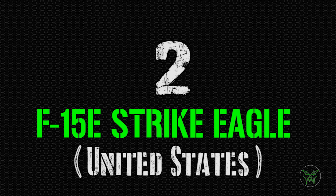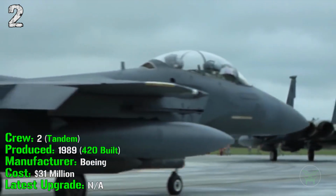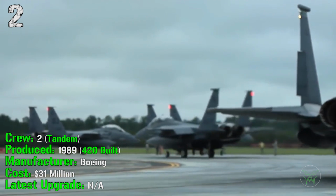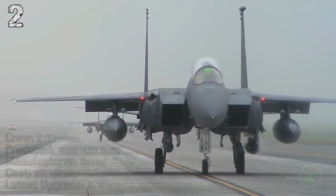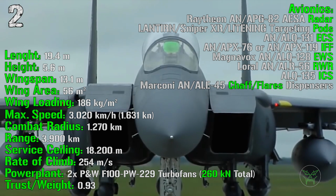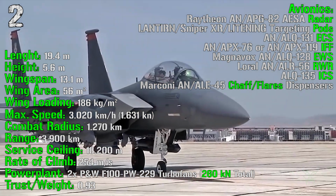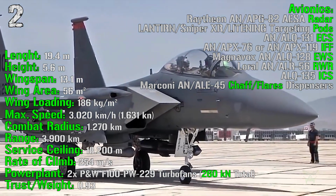At the second spot we have the F-15 Strike Eagle from United States. It has a crew of 2 sitting tandem. It's been produced since 1989 and 420 of them were built until now. It cost $31 million and it has a length of 19 meters with a wingspan of 13 meters. It can reach a maximum speed of 3020 km per hour with a combat radius of 1270 km. It has a range of 3900 km with a service ceiling of 18,200 meters.